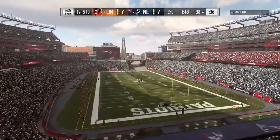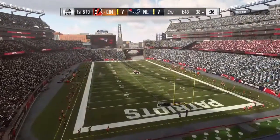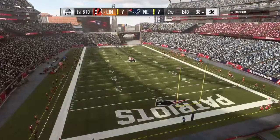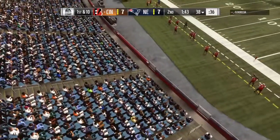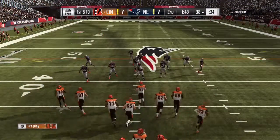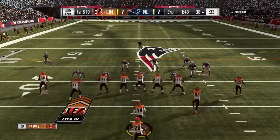And when you start plotting for this drive, when you start thinking to yourself, okay, what are we going to do? You don't go away from what you did before because that worked, but you have to be prepared for wrinkles and counters because you know they'll make some adjustments. So here's a 1st and 10 at the 38.